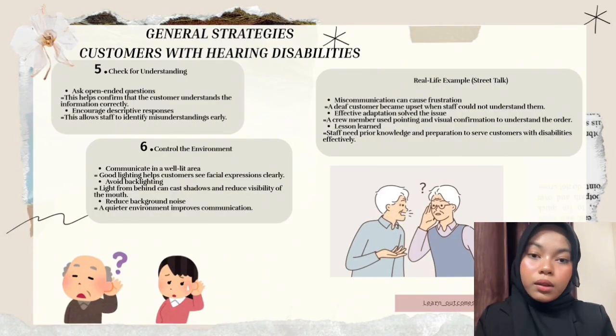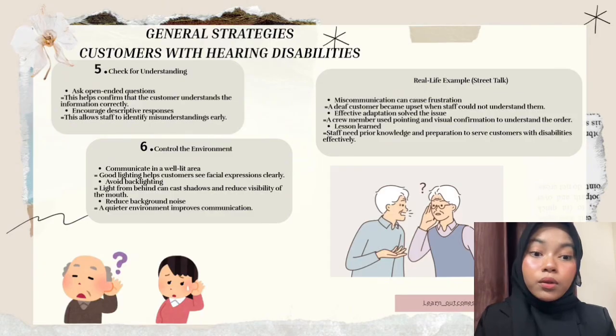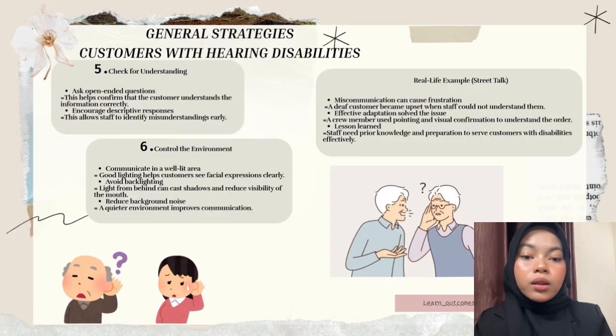There are real-life examples, which are from a street talk. Miscommunication can cause frustration. A deaf customer became upset when staff could not understand them. There is an effective adaptation that can solve this issue. A crew member used pointing and visual confirmation to understand the order. What we learn here is that staff need prior knowledge and preparation to serve customers with disabilities effectively.